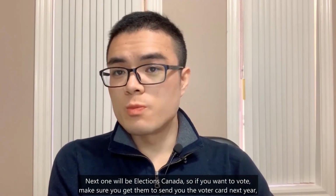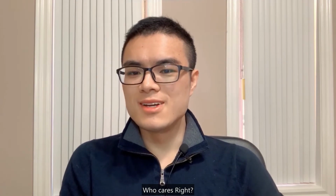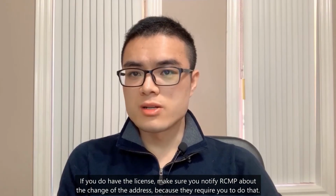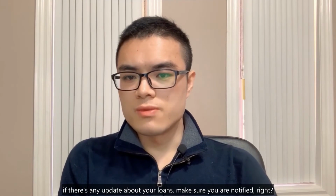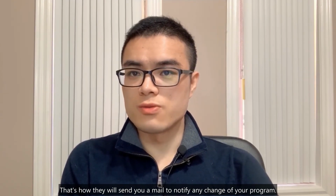Okay, next one will be Elections Canada. So if you want to vote, make sure you get them to send you the vote cards next year, unless you don't really care about who's going to be the next PM, and who cares. All right, next one will be the possession and acquisition license. If you do have this license, make sure you notify RCMP about the change of address because they require you to do that. All right, next will be OSAP. Make sure you notify the OSAP as well if you do have OSAP to pay back your loan. If there's any update about your loans, make sure you are notified, right? That's how they will send you a mail to notify any change of your program.